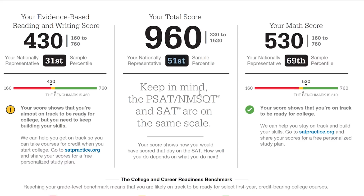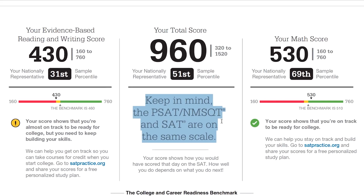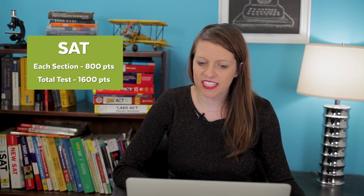The other thing that they are telling you right here is keep in mind that the PSAT and the SAT are on the same scale. What they mean by that is the College Board is estimating that your SAT score would be 960 if you took your SAT today. But you might notice that the PSAT is actually out of 1520. If you look over here, do you see how that says 1520? And each section is out of 760. That's actually different from the SAT because the SAT is out of 800 per section and out of 1600 total.